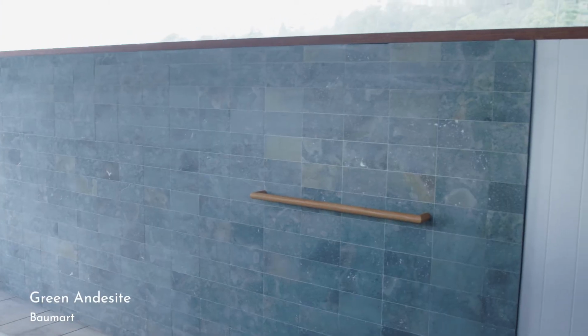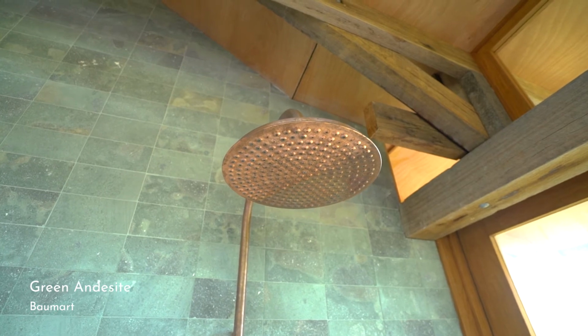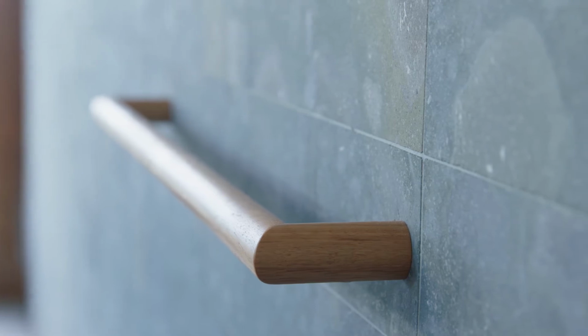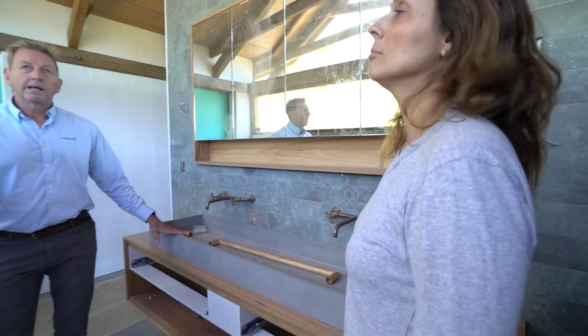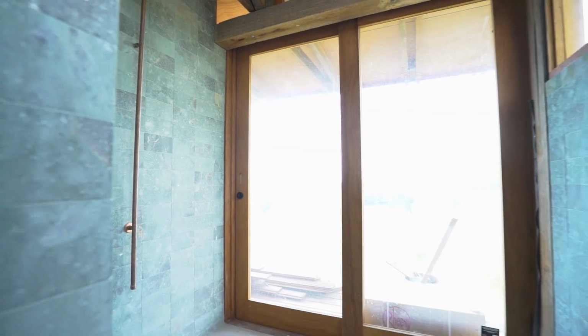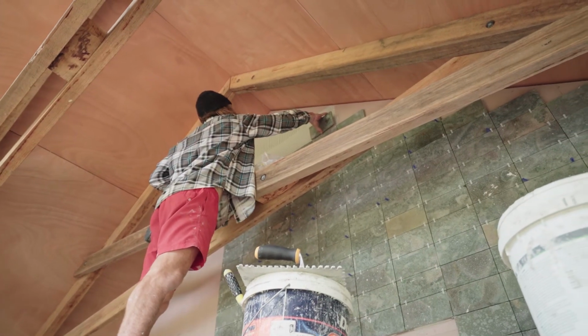Yeah, natural stone again. So we've done that green andesite again, and this is the same tile that we're using out in the pool. Yeah. It's really come up well in here. It's just got that variation in colour that I love and ties into all the materials and the finishes. Yeah, and again, repeat of what you've done previously. The concrete nation, the black butt. Furniture, black butt. Again, I love the volume in this room as well. Even though it's quite a small room, it feels a whole lot larger than it is. It's a bit of a play and a bit of a trick. Even the way we've taken the tiles up to the ceiling, as difficult as that was. Yeah, the tile, I love that, yeah.